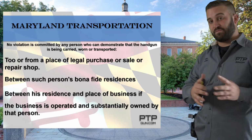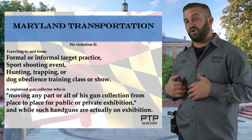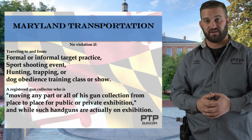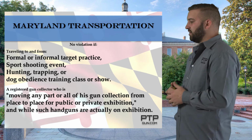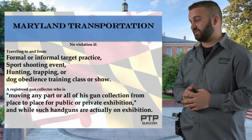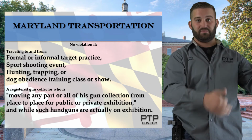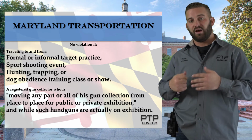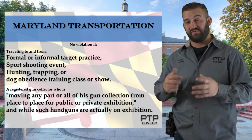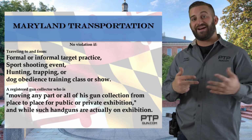Also, you can transport from your home to your business. You can go to or from formal or informal target practice. You're going to a class with us for the day 2 shooting portion. Whether you're going to a sports shooting event, also hunting, trapping, or dog obedience training class or show. So if you're transporting your firearms, you're going out to the field, you're going out to the woods to go hunting, and/or you're coming back, that is also a legal exemption too. So if you can demonstrate that you're operating in one of those facets, you are not violating the law.